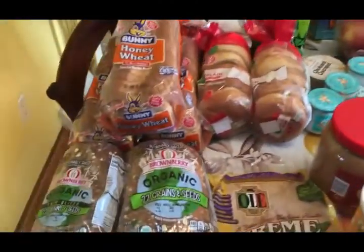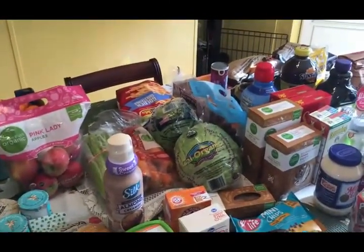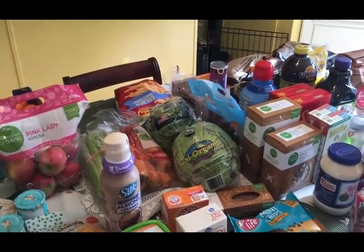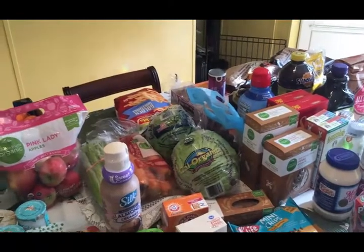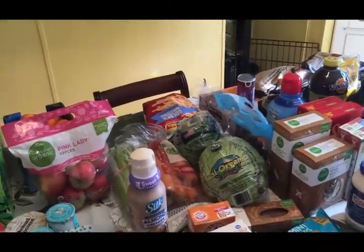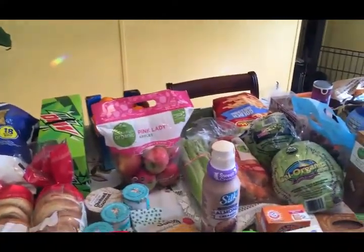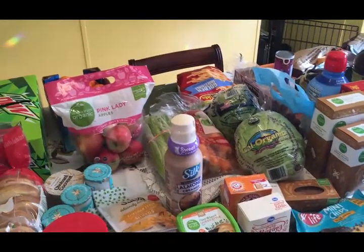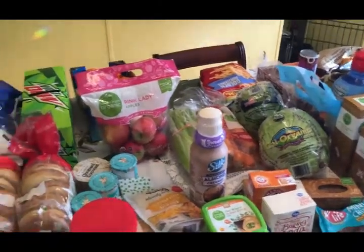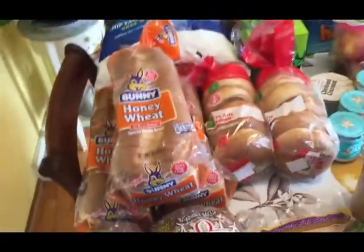And on that note of not shopping at Walmart anymore, my husband specifically was afraid that we'd end up spending a ton more money not shopping at Walmart. And to be completely honest with you, I have not noticed any difference in my budget at all. So it's kind of a myth that you can shop at Walmart to save money. If you're careful and watch what you're doing, you can save money wherever you shop. So let's get on with this grocery haul.